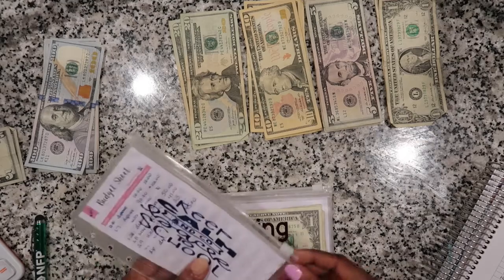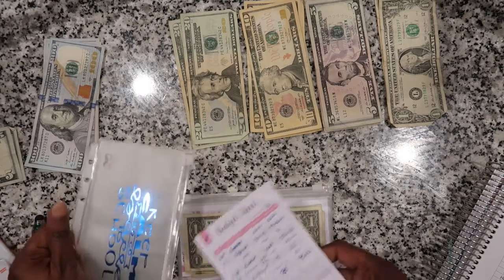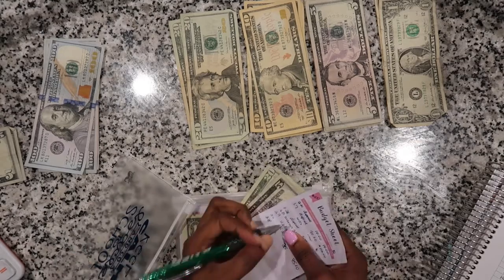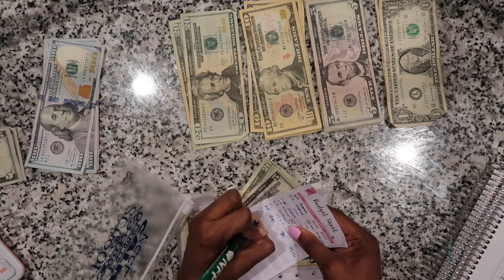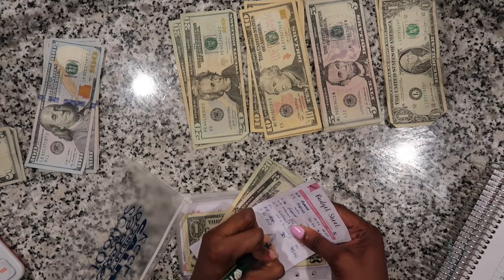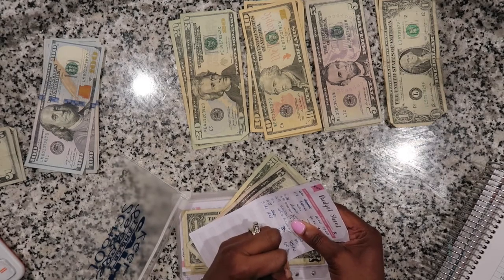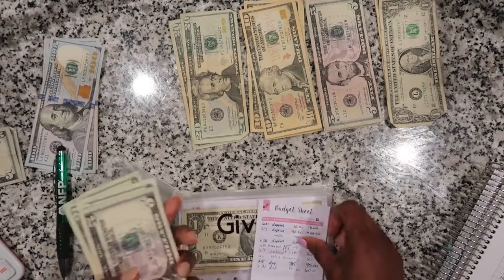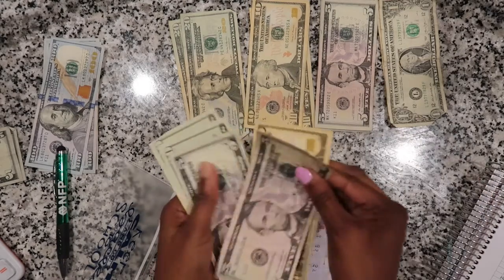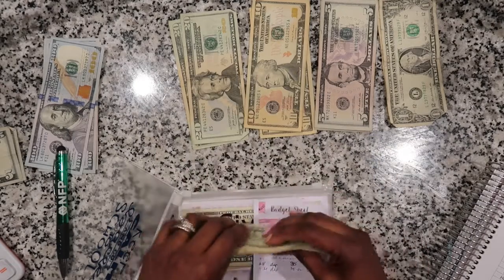Okay. So for school, this is my son's, this is not his school clothes or anything, but like school supplies and stuff. So I'm having to replenish this because we did have to use it for some school projects that he had. So I am going to deposit an additional $15 for school, and that will put us at $60. And that's going to be a 10 and a 5. 20, 40, 50, 55, and 60.